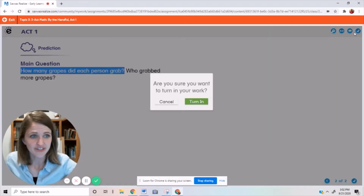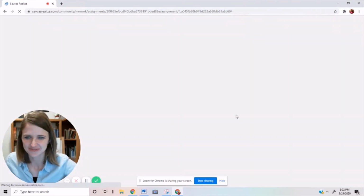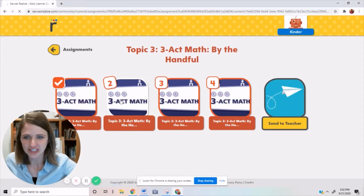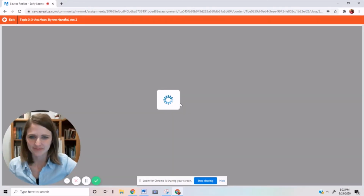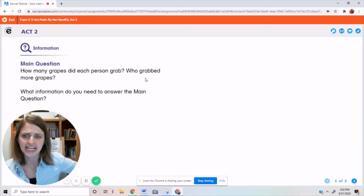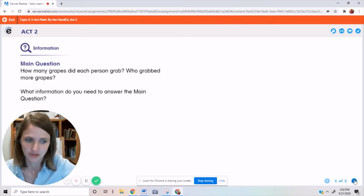So let's finish this off and go look. There we go. We finished the first one. Let's go to number 2. The question asks, how many grapes did each person grab and who grabbed more grapes? What information do you need to answer the main question? Well, we need to see them, right? It's hard to see a handful of things from far away.